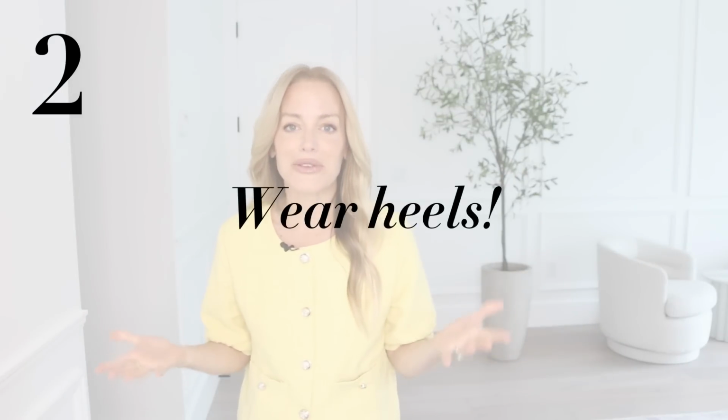Now, I know some of you are going to get a little heated about this one, but here's the deal. Wearing heels is going to make you look slimmer. Before you get mad at me and say, I have foot issues, I can't wear heels, I understand. It does not have to be a spiky heel. In fact, most of the heels that I wear these days are usually only about 3 inches, so they're not super high heels. My days of going to the club wearing those big stilettos are long over.